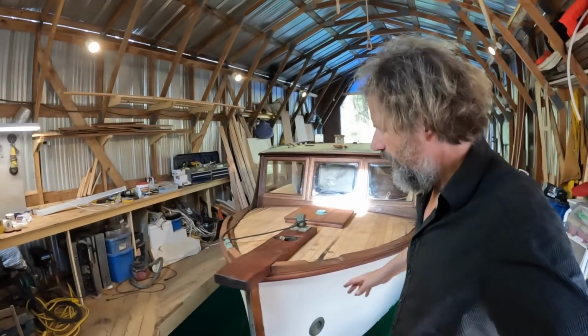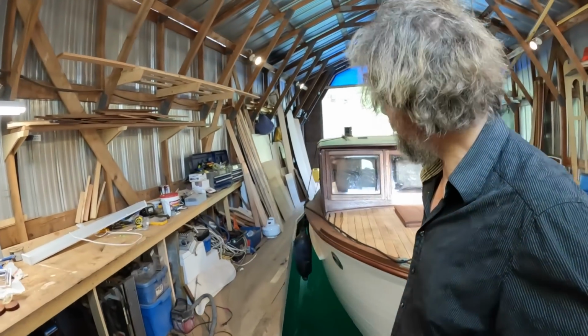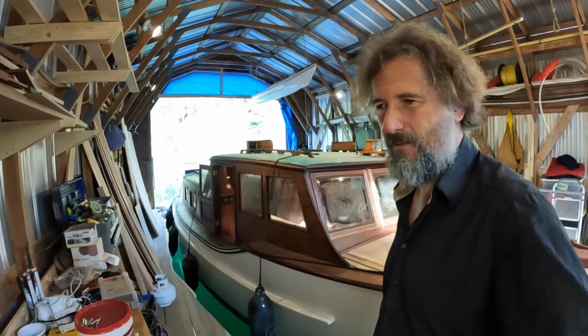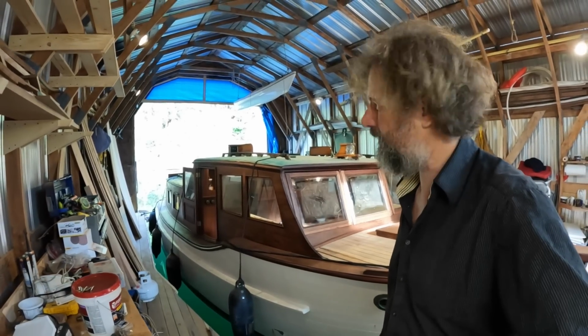Alright, she's all set to go. Lines are on, fenders are on. This will be the first time Pome's been out of the shed since, well, October or so, anyway.